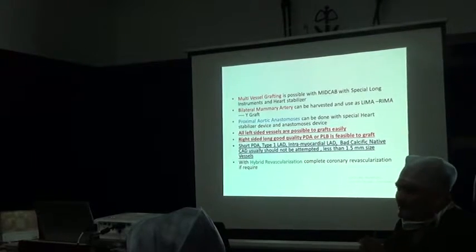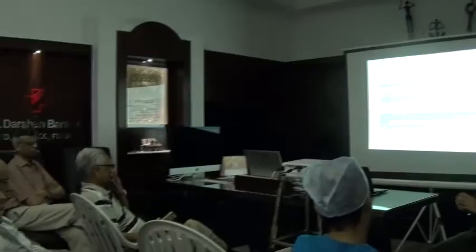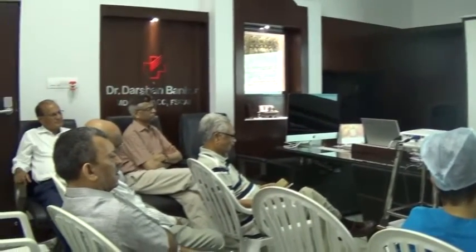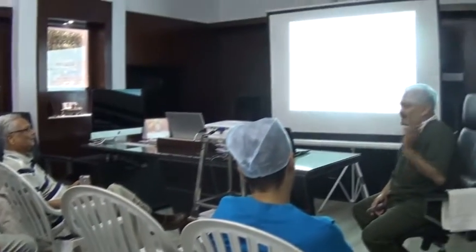Usually the coronary circulation is congenital, so there are different types of circulation. Based on that only we decide which vessel to graft with an arterial graft and which with a venous graft. Suppose I have a type 3 LAD, I cannot leave that LAD without the arterial graft.